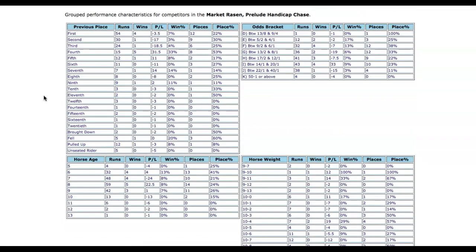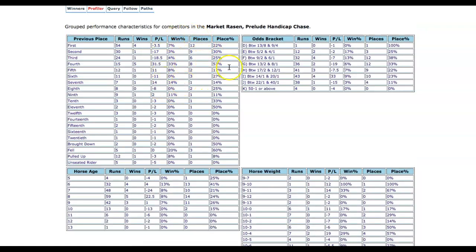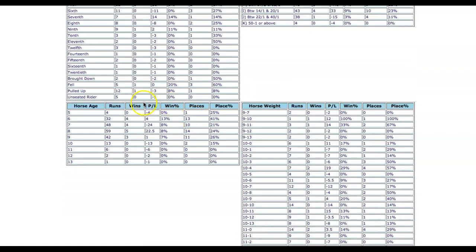You can see finishing position, not much in there. Horses that have fallen and pulled up last time have done okay. You're talking small numbers when you get out of the top 6 or 7. As always with this kind of analysis, I like to look at win percentages and place percentages. The horse age, you can see every winner has been 6 to 9. You wouldn't necessarily be put off a 5-year-old, only 4 have tried, 1 has placed. 10-year-olds plus, not many have tried, but you can see the win percentages. Obviously 6-year-olds in terms of win percentage and place percentage against the number of runners have done best.